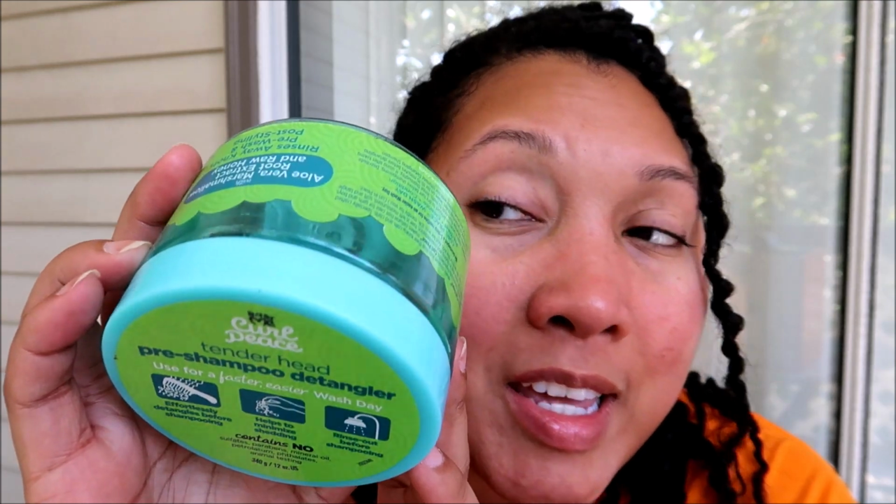There's one of my slip boosters that's actually become very, very hard to find lately, and I don't like that. This one is the Just For Me Curl Peace Tenderhead Pre-Shampoo Detangler from the Just For Me Kids line. I have talked about this product over the years so many times. It's like a little co-star here on the channel. This one and the one from African Pride are very, very similar products.